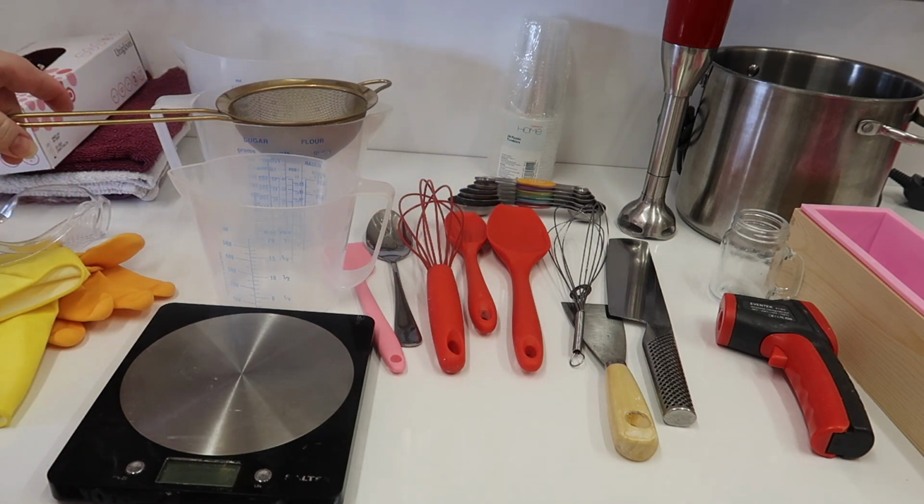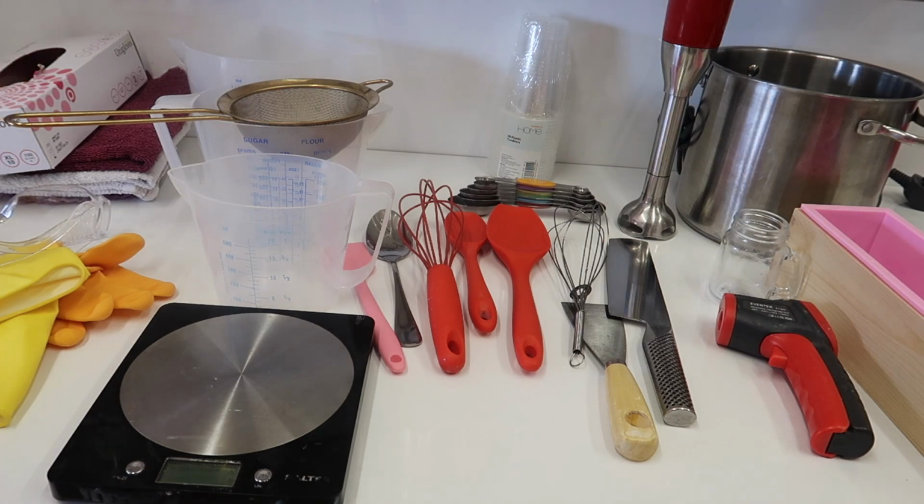I've got quite a few sieves. You will need a sieve, so any of the equipment that you're going to be using for your soap making can only be used for your soap making. Don't make soap with it and then start cooking with it.